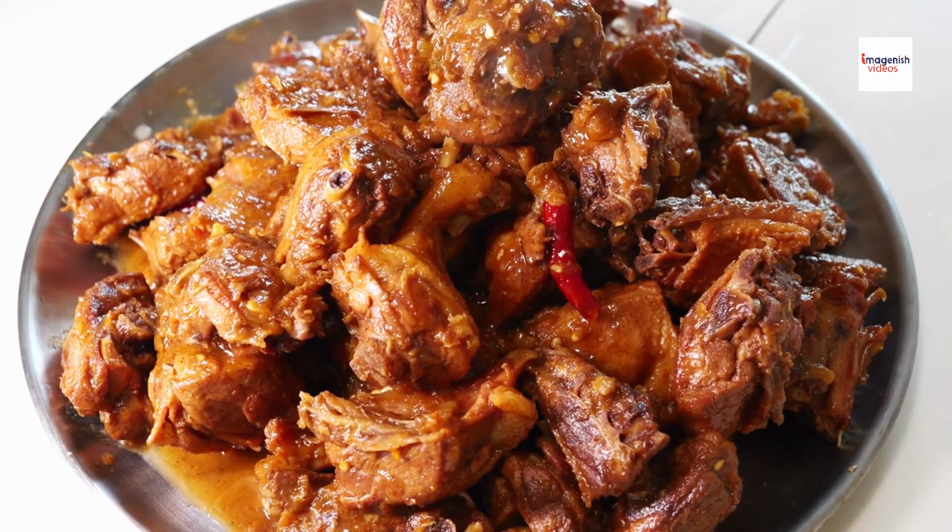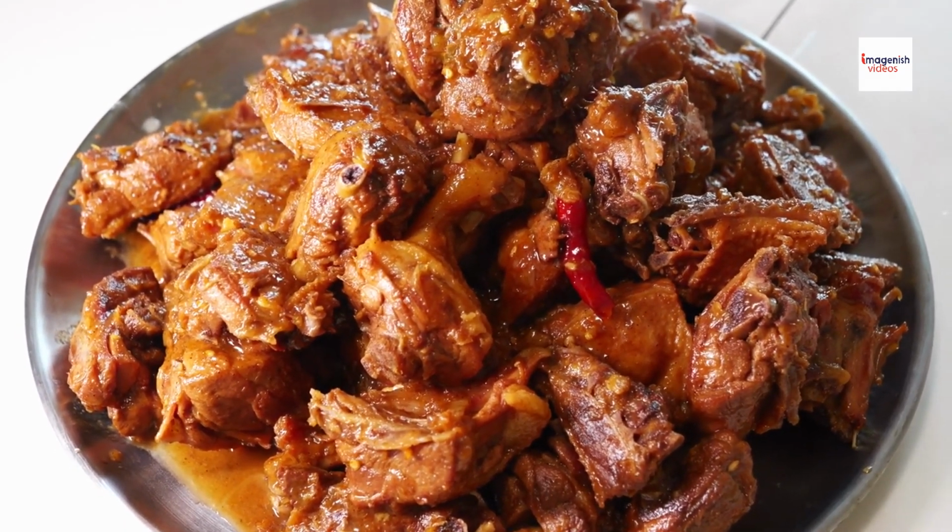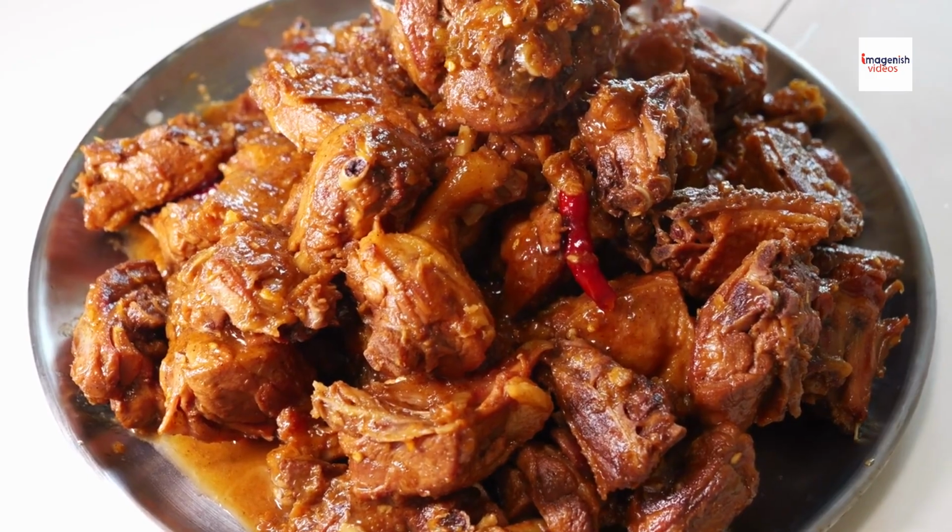When tasting Arroz de Pato, you'll notice the depth of flavor from the duck-infused rice and the spicy kick from the chorizo.